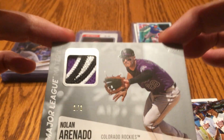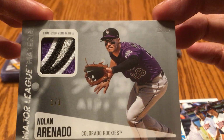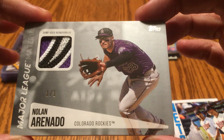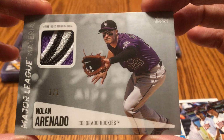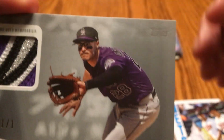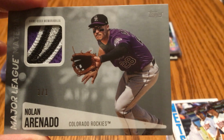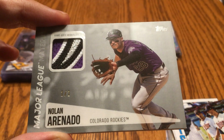It's a 1 of 1, gentlemen. Oh my goodness. Nolan Arenado, Colorado Rockies, game used, 1 of 1. This is the first 1 of 1 I have ever pulled. Wow, that is so awesome. Arenado, 1 of 1, Colorado. Got a little bit of a white mark showing there. I think that's just kind of, these relics are really tough to keep those edges perfect with that thick cardstock, because they're just so thick. 1 of 1, that is awesome.